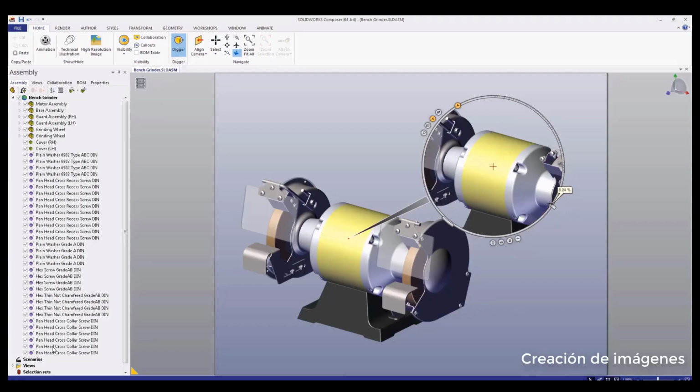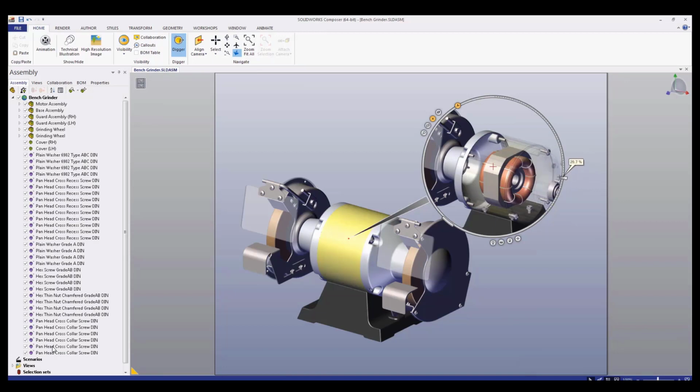If we want to save our image, we hover over the Capture 2D Image button. If we want to see our selection in different lighting, we can click and drag the light button into the digger window. As we move it around, we can see the piece in different light. I thought the piece was good in its original lighting, so I'll drag the light outside the digger window to cancel the operation. So now let's create the image.